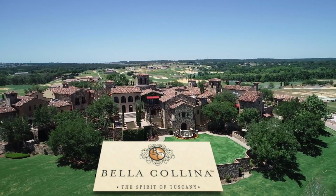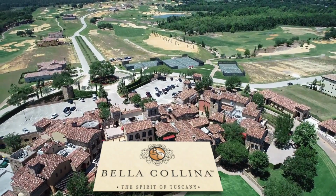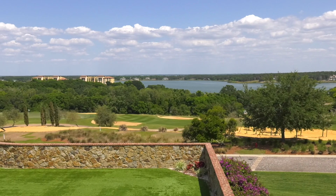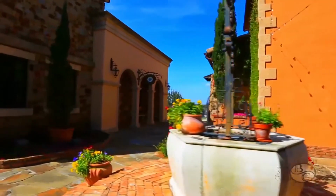We are at one of the most beautiful spots in all of Florida, Bella Colina. We're with Jim Kroll, director of golf. Amazing property. It sits on a beautiful piece of land. The topography, the elevation changes are amazing, which really makes our golf course unique. It's a mock-up of Tuscany with our beautiful clubhouse and the surrounding dunes.